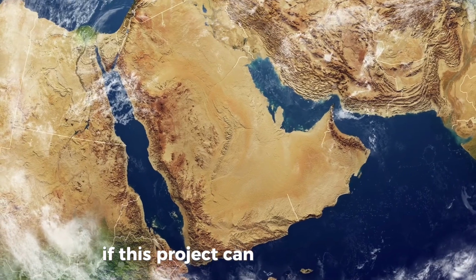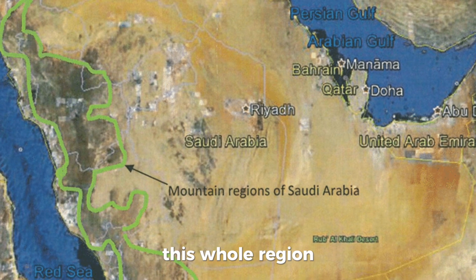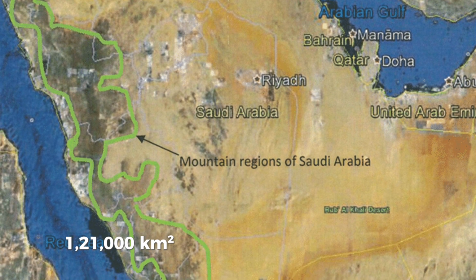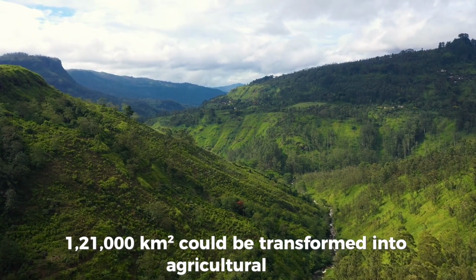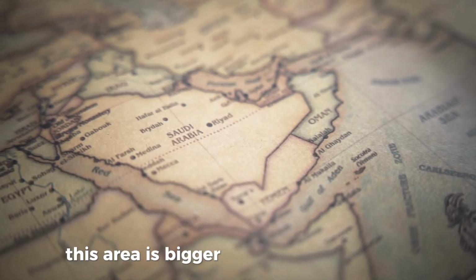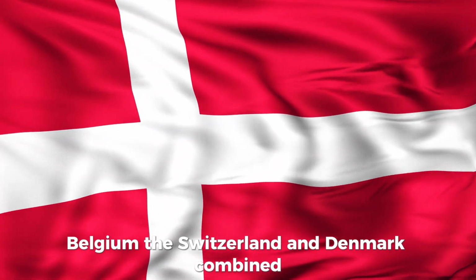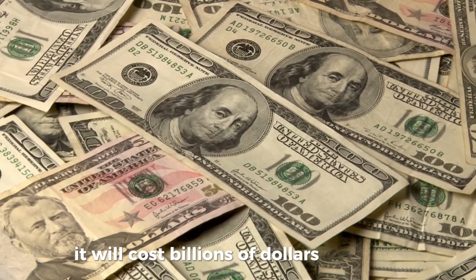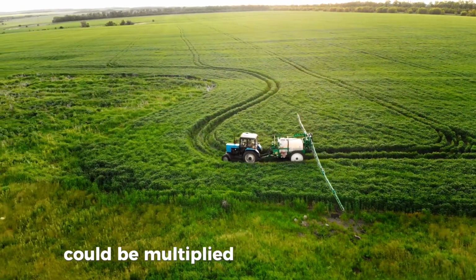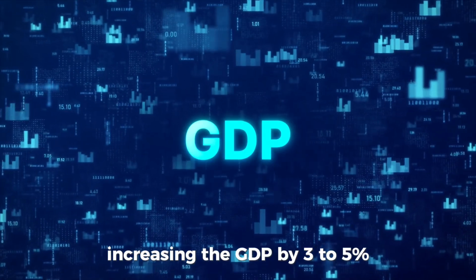If this project can be magnified to the entire west coast of Saudi Arabia, this whole region, which is more than 30 million acres or 121,000 square kilometers, could be transformed into agricultural land. It's quite significant. This area is bigger than the Netherlands, Belgium, Switzerland, and Denmark combined. It will cost billions of dollars and time, but the agricultural capacity of Saudi Arabia could be multiplied by at least 6 times, increasing the GDP by 3 to 5%.